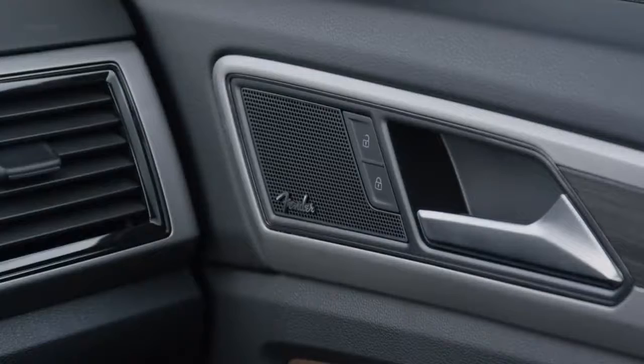We've also changed out all the decors. We refreshed all the dashboard decors and also door insert decors. And last but not least, obviously this is the SEL Premium. It is equipped with a 12-speaker Fender system.